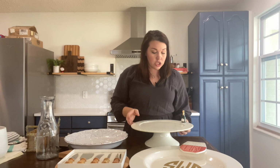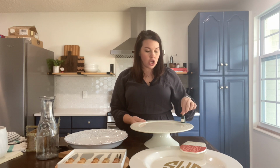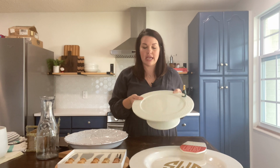So what's wonderful is you have this neutral base, and if you want to make it holiday specific, theme specific, occasion specific, you just add a little accessory. These are easy to store, they're less expensive, and you're going to use them more frequently. So this is a great option, and a large cake stand, like I said, will fit any size cake. Another perk is you can use it for other things as well.